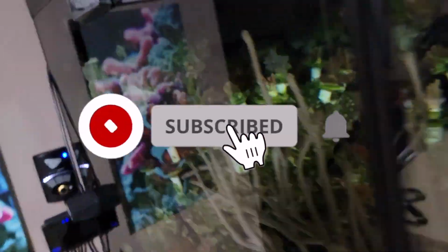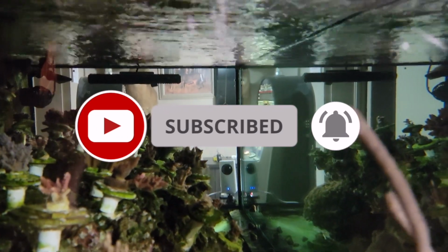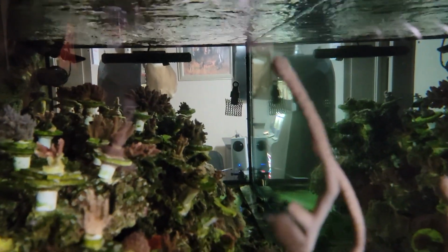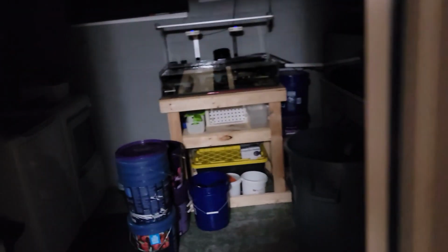All right, guys, here we are. Morning of the coral show. Look how crystal clear the water is. That's just a quick update on the ozone generator that I installed only 4 days ago. But here we are, lights out on all the tanks. It is 20 after 4 in the morning.